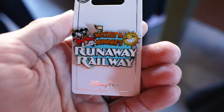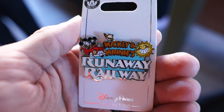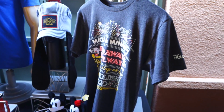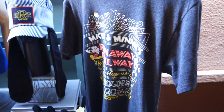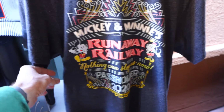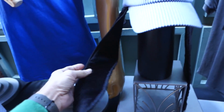First thing that we get is this Mickey and Minnie's Runaway Railway pin. I'm sure that this will be available once the ride actually opens. And then they have a table with all of the merchandise for Mickey and Minnie's. It does remind me of Great Movie Ride. I love this hat. This is amazing. It's got Goofy ears on it. Fantastic.